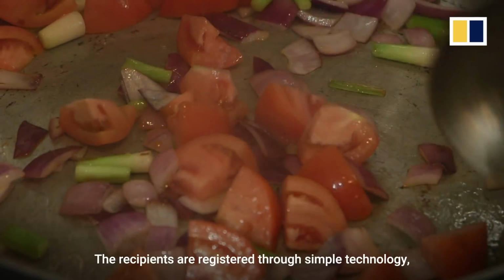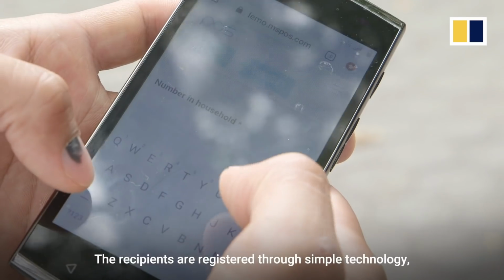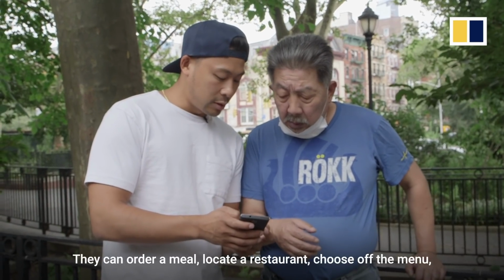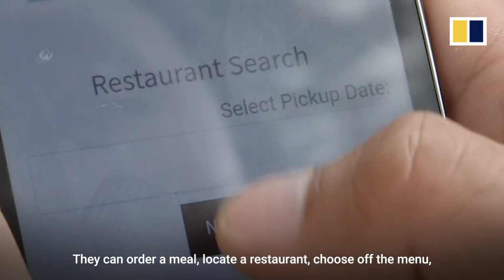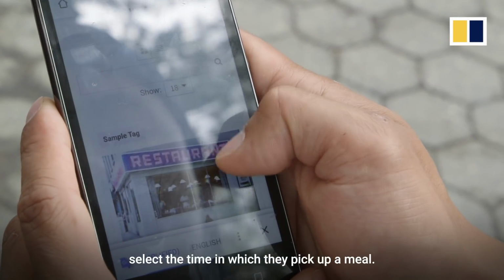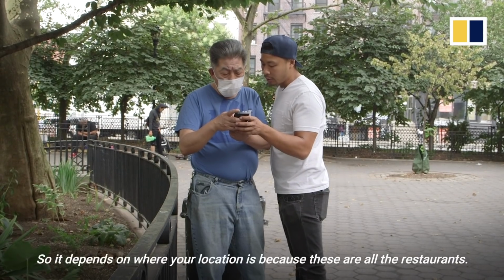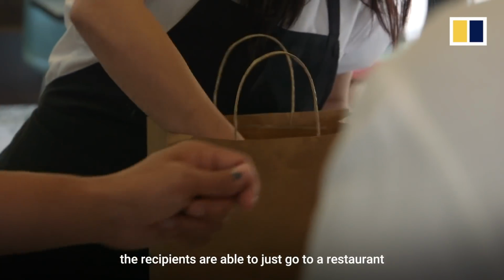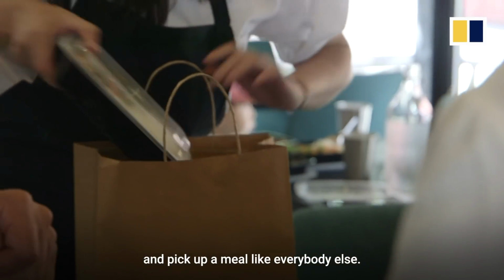How does that work? The recipients are registered through simple technology, a web browser or SMS. They can order a meal, locate a restaurant, choose off the menu, select the time in which they pick up a meal. So it depends on where your location is, because these are all the restaurants. The restaurant receives these orders. The recipients are able to just go to a restaurant and pick up a meal like everybody else.